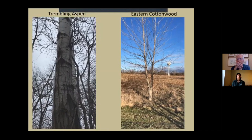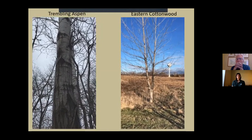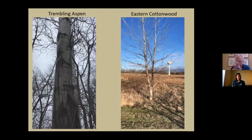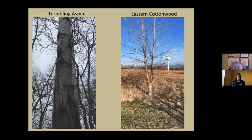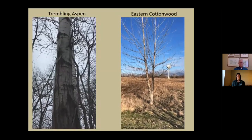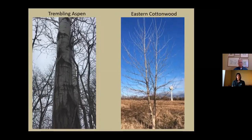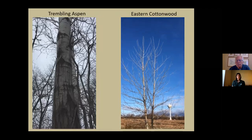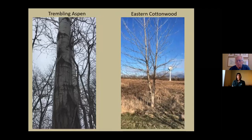Here's a great example of a young cottonwood tree, probably about 6 inches in diameter at the base. Notice how the bark at the very bottom of the tree is textured, sort of moderately ridged and furrowed. And as we look up the tree, you start to get that light, smooth bark that all poplars have as you go up the tree. Let's get a little bit closer.